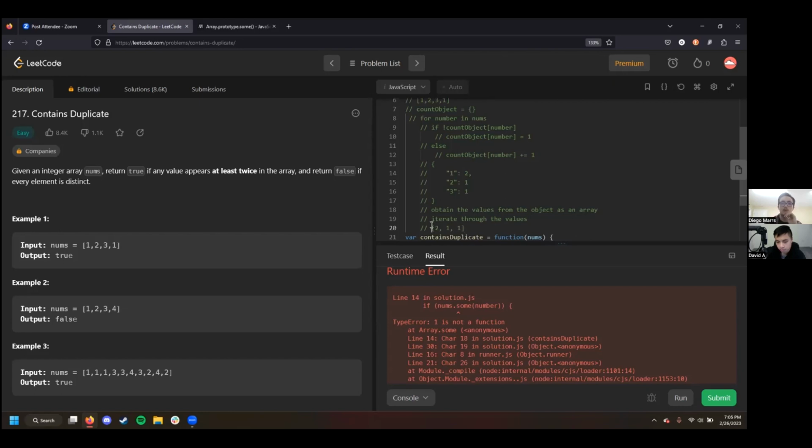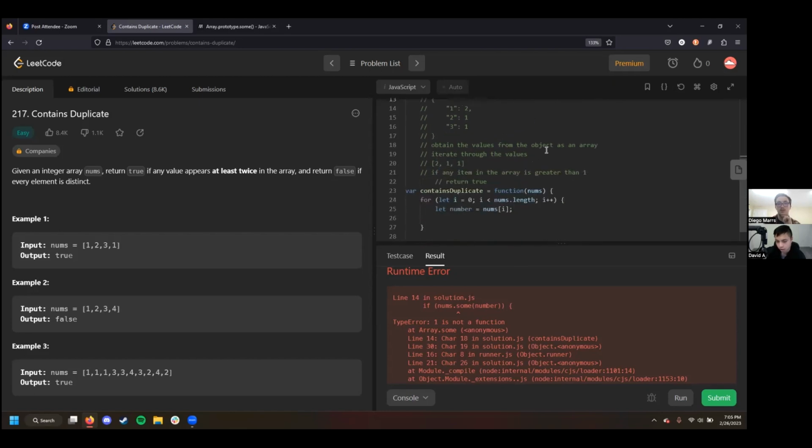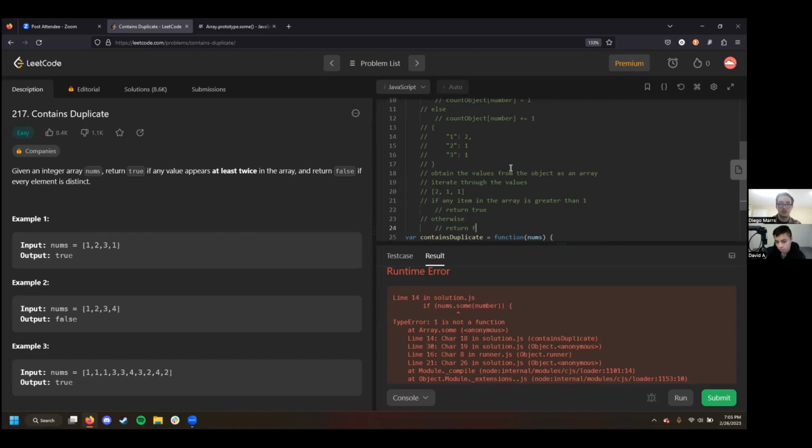So we're going to iterate through this array. If any item in the array is greater than 1, we return true, because that means it has appeared more than once in the array, since we're counting how many times it appears up here. Does that make sense? Yeah, so the count is greater than once. Yes. All right. Otherwise return false. Okay.